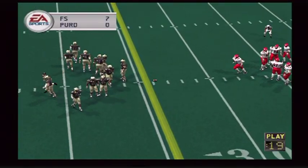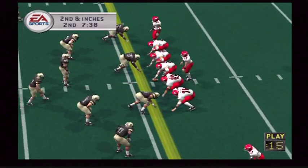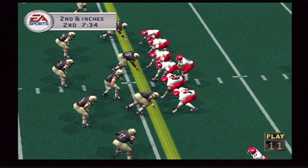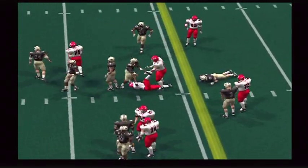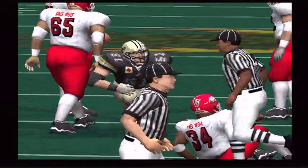It's second and inches, ball on the 26-yard line. Number 15 comes to the line with 3 wide. Number 15 gives it up the middle. Little shake and bake move. Tackle at the 24-yard line. The running back gets the first.